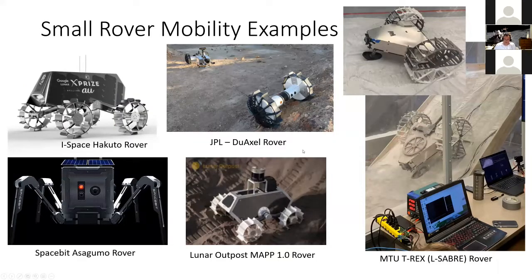Now, those are obviously all fairly large vehicles, but also there are lots of plans for smaller vehicles to go to the lunar surface. And so there are a lot of examples of that here. So iSpace has, I forget exactly how heavy this is, but it's a very small rover, a Hakuto rover. You can see solid wheels again, but grousers on it.